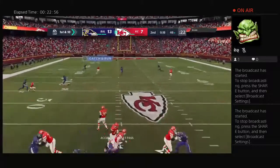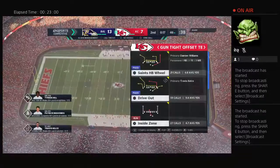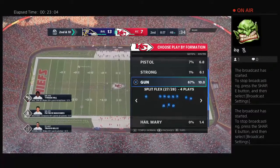Mahomes now on 1st down, and going deep for Hill. And he couldn't hang on. Would have been their 4th pick of the game. Instead, 2nd down.